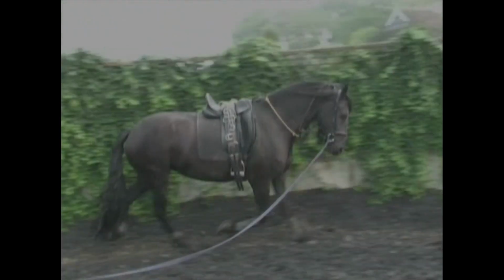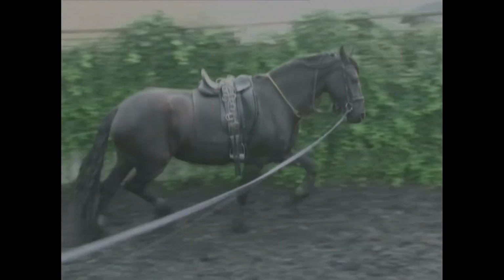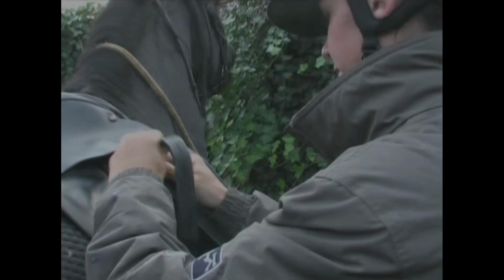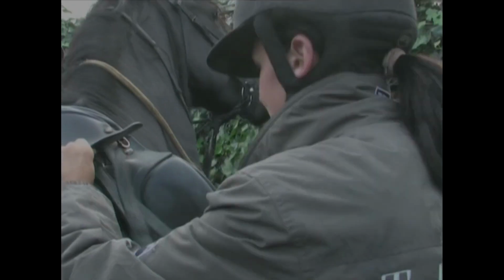This horse will be ridden for the first time today. Trust between rider and horse is incredibly important. The rider must be experienced, have good control over his body position, and be adept at moving with the motions of the horse. This way, the horse will be disturbed as little as possible in its movements.